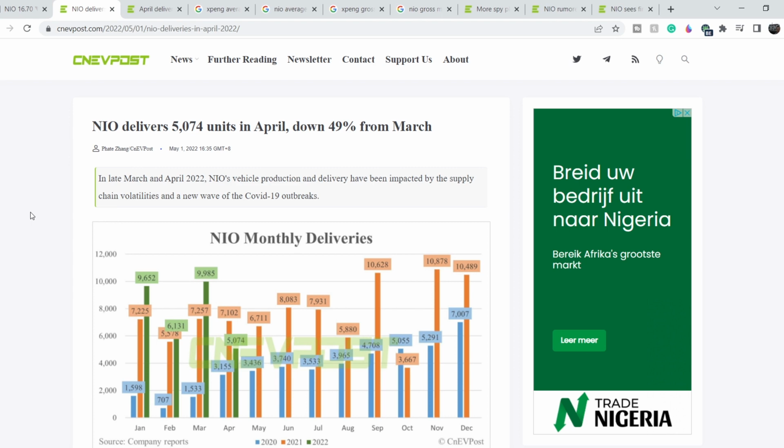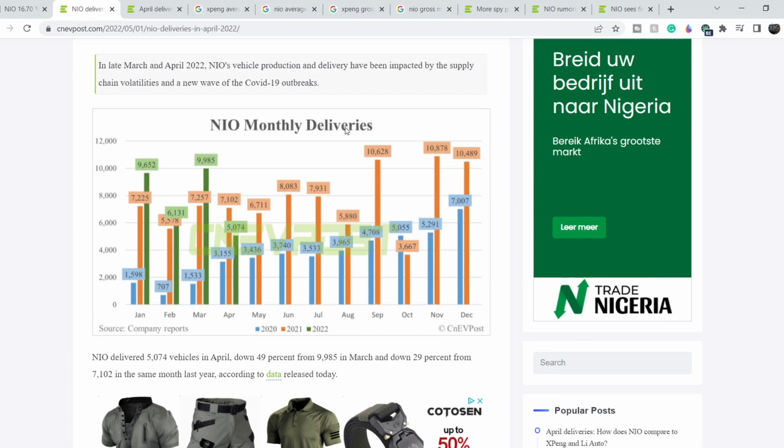And in the video before my previous video, I guess, I projected a decrease in its delivery numbers, but my projection was at roughly 8.5 thousand vehicles. And unfortunately, we didn't hit even this number, and instead we have 5,000 vehicles, with a downside of 49% from March. On top of that, the monthly deliveries in April are also lower than the same month in 2021.